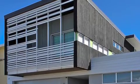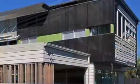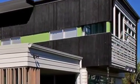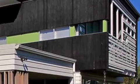And on the other side, same sort of thing. It's on the northern side. The battening helps with shading and privacy as well. So where there are more battens is where they need the privacy.